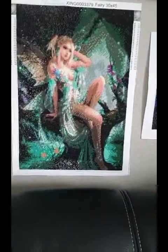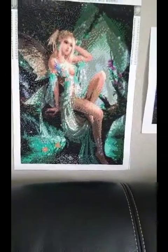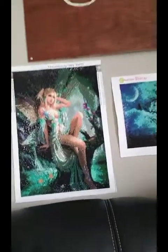So that was my first one. That's the biggest one I've done so far, and it took me a week. But I was very happy with the results. Looking at it from here, it looks like she's undone or something's wrong with her. But if you actually look at her, she's done. And very soon, she will have a frame.